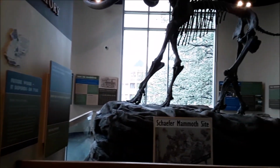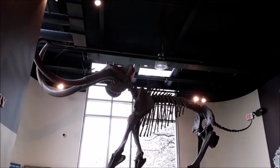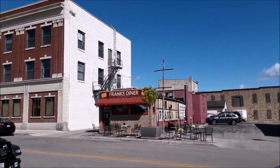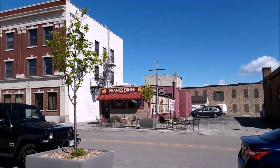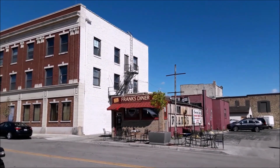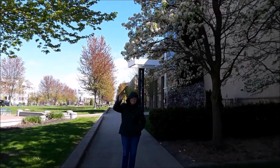We're going to see the largest woolly mammoth ever excavated at the Kenosha Public Museum. And after working up an appetite where we could have eaten an elephant, we go to the famous Frank's Diner. This is Kenosha's famous Frank's Diner. It's been on all kinds of TV shows, and their motto is order whatever you want, eat what you get. So come along and join us.